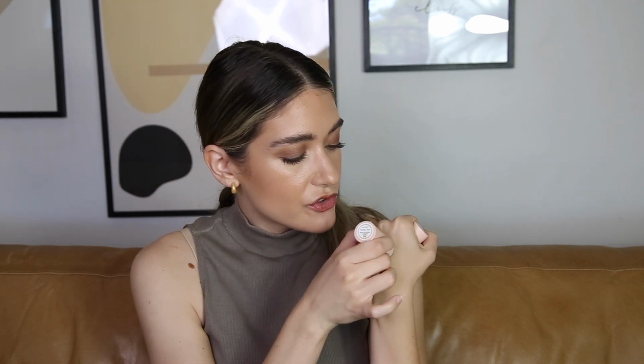They're not so melty that they're physically melting. It's a solid bullet, it's not going to melt everywhere, but the texture is just so moussey almost. I know people always use the term butter, but truly it just goes on so soft and easy, and it looks really moussey, honestly. So once it goes on, they are so easy to blend.